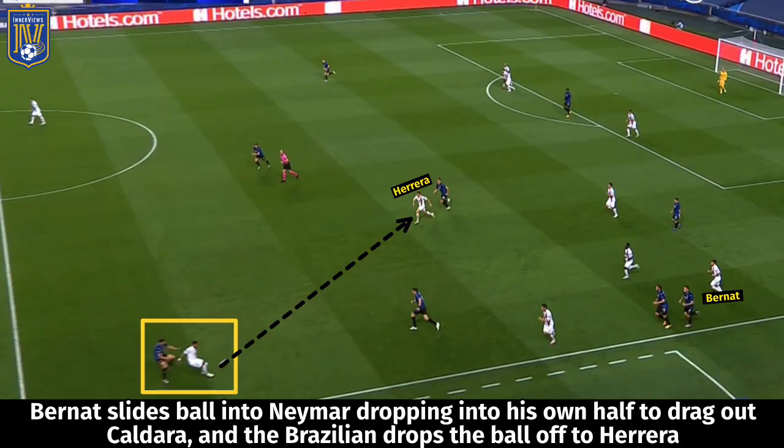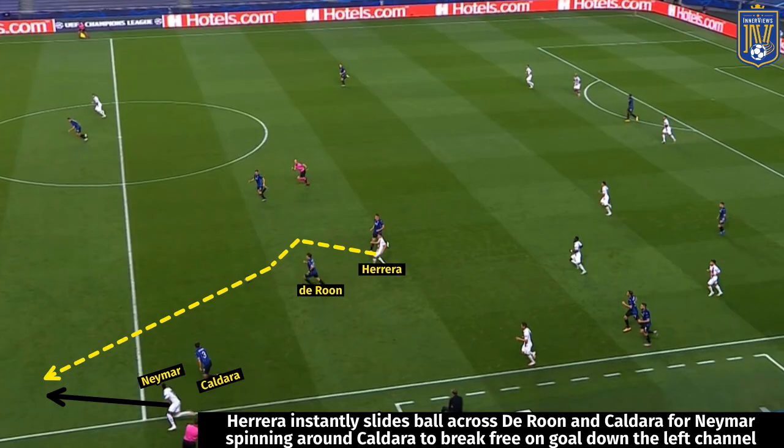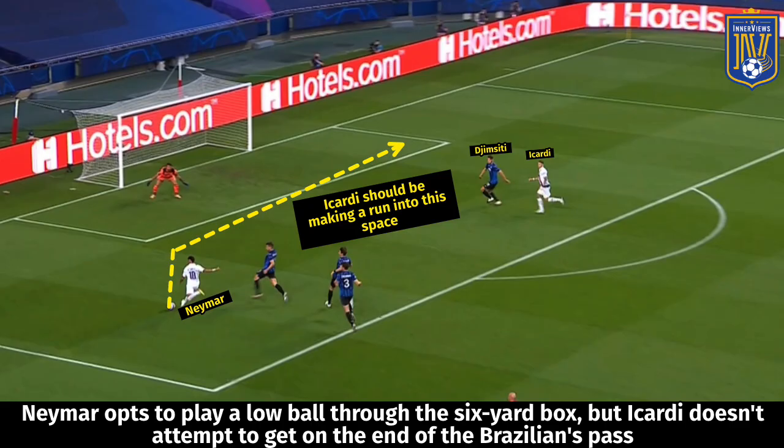There was a time where Bernat slid the ball across Darun and Sarabia for Neymar, dragging out Caldara, and he ended up dropping the ball off to Herrera, who then slid the ball into that left channel for Neymar running across the Atalanta center back. Neymar was able to break free into the Atalanta box, but rather than shooting, he slid the ball across the 6-yard box, but Icardi never made the run for the tap-in.